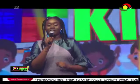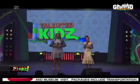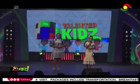Talented Kids! It is one Africa, one people, and one continent. A continent containing some of the world's greatest natural and human resources. A continent brimming with some of the most gifted creative minds in the world and thousands of languages. Even though Africa is a single continent, there are differences in our lifestyles. Today, the contestants exhibit their talent while educating us all about the African culture.